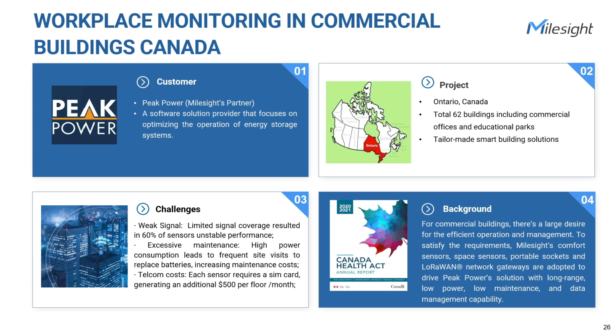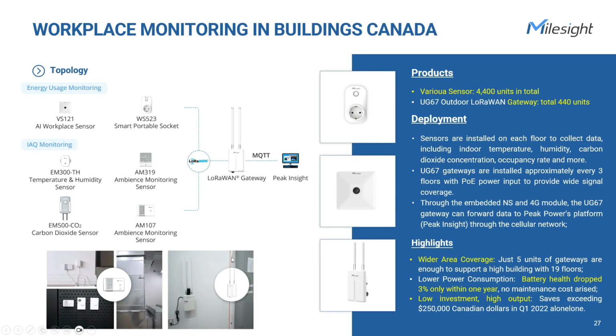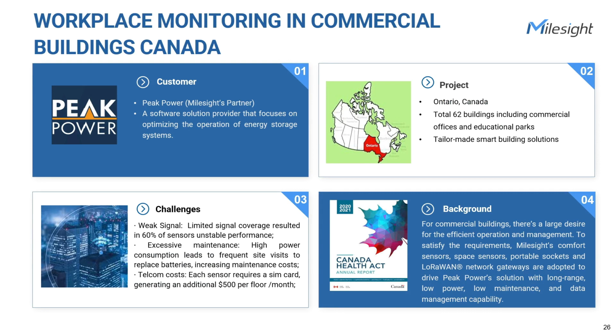Okay, here is another case we just achieved successfully with our Canadian partner. One of the main businesses of our partner is developing software to help building owners and utilities use energy more efficiently. Before coming to Milesight, they already tried wired solutions and wireless solutions like Zigbee, but without success because of the complicated wired implementation in the field, or much shorter communication range by Zigbee, but higher power consumption. So finally, the LoRaWAN-based solution from Milesight was proposed to reduce operating costs and improve employees' comfort.